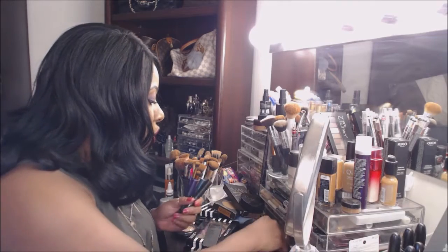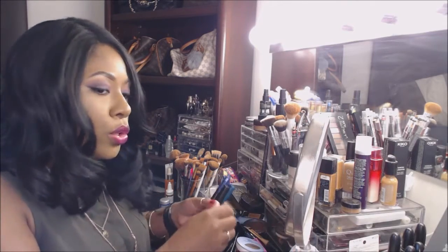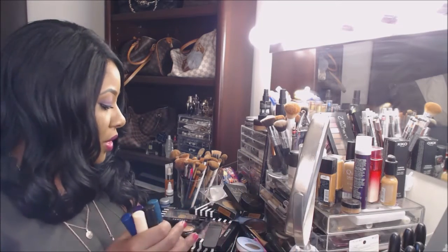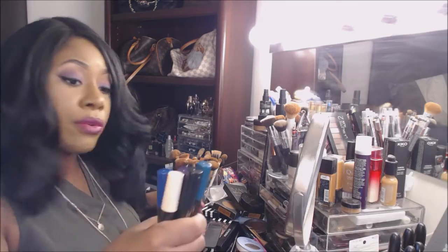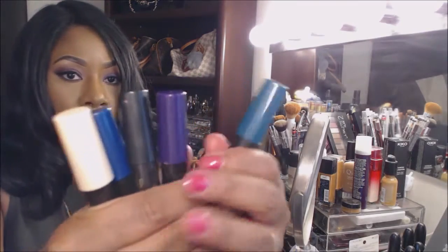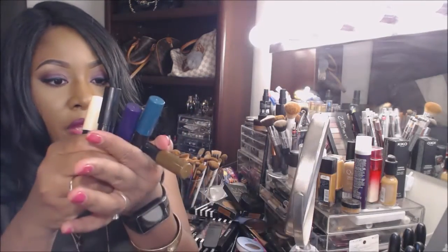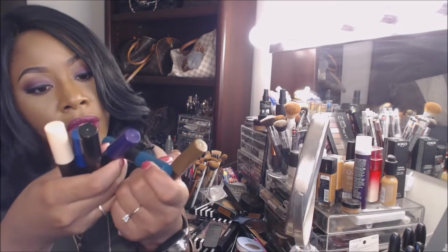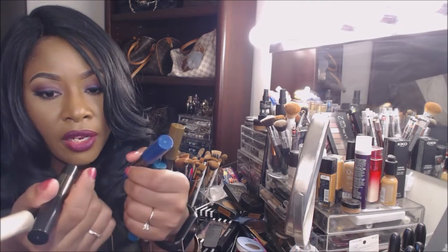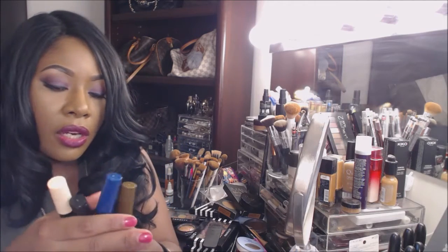quite a few of her jumbo pencil shade sticks. These are so creamy, beautiful, and blendable. These are the ones that I received here. 2, 4, 6. So I got 6 of these. I have them in the colors Desire, Deception, Seduction, Forbidden, Mystery, and Intrigue.